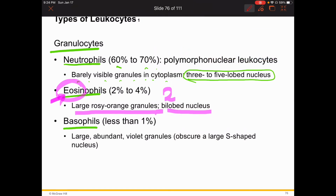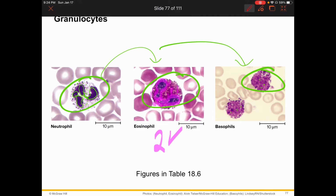Let's do red because that's fun. Super rare. They have some of these violet granules, which is interesting, and then they have an S-shaped nucleus, so it's not a bilobed nucleus, but an S-shaped one, and you can't even really see it in here. They have these larger purple, I'm kind of filling them in with my pen, violet ones. And if you're not really seeing a nucleus in this case, that is why, right? So that is the basophil.